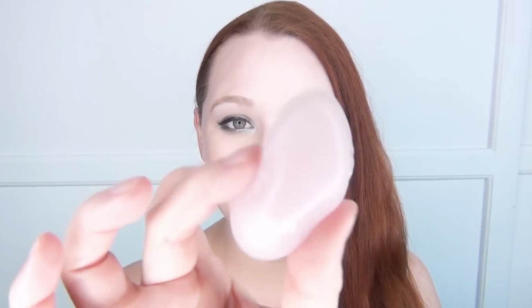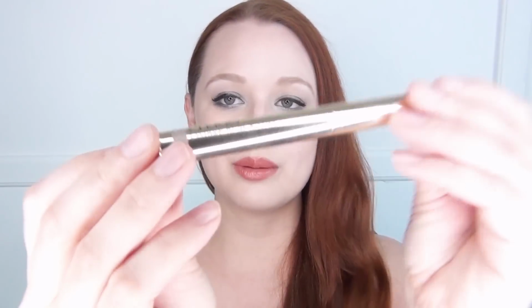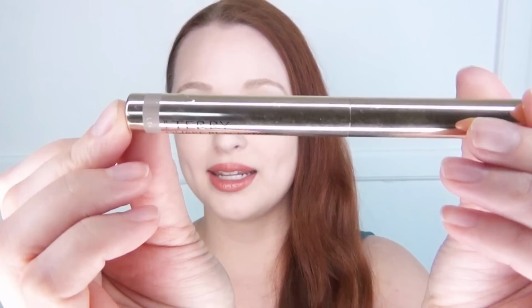It leaves a really nice smooth finish on my skin, and it doesn't tug on my skin at all, which is really great. So I can press pretty hard and it still glides really smoothly. So I've been loving this, especially for my liquid makeup, and it's just kind of like a fun, weird texture. Looks like a tongue.